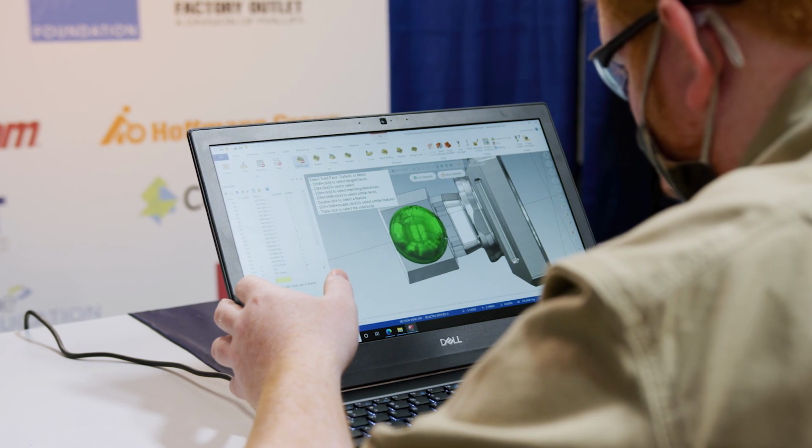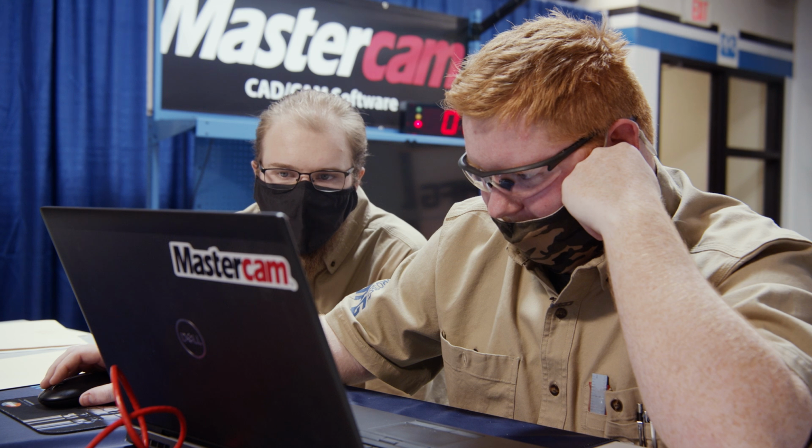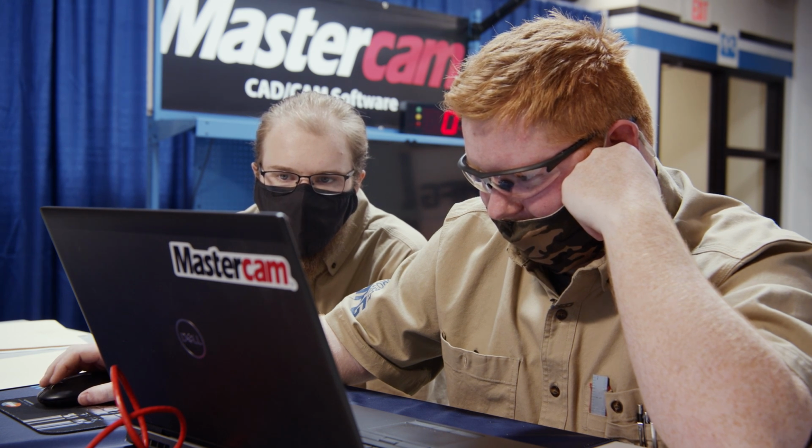I try to be the hopeful optimist of the group. I try to find any way humanly possible to spearhead through whatever situation that I'm in. It wouldn't be that bad looking if it was just a sphere.